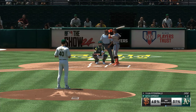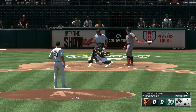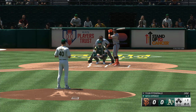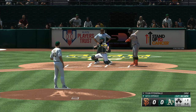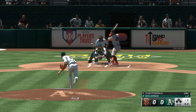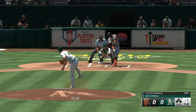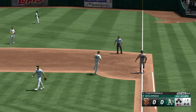Now it's the shortstop, Tyler Fitzgerald. The wide to kick the pitch. That one finds the zone. And away we go here in Oakland. The 0-1. Ball. There's a strike. To the right side, Alvarez. He steps on the bag. One out in the top of the first.